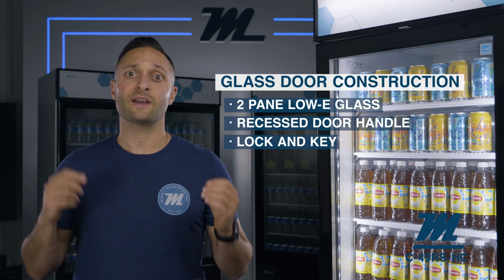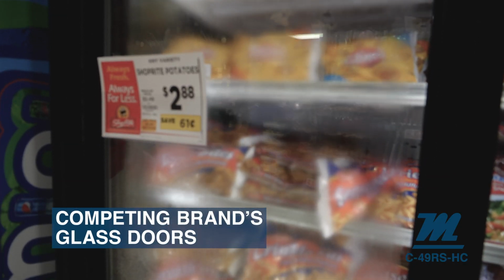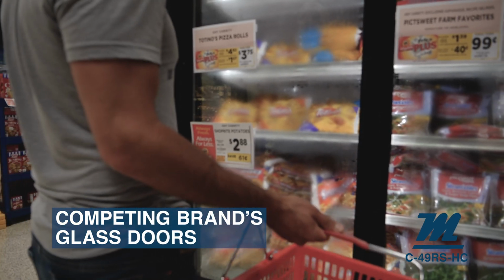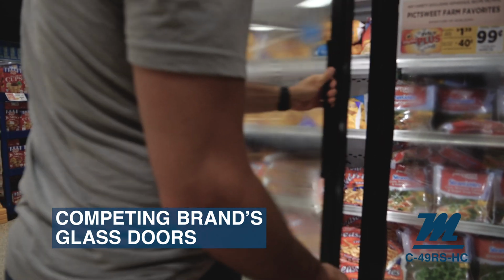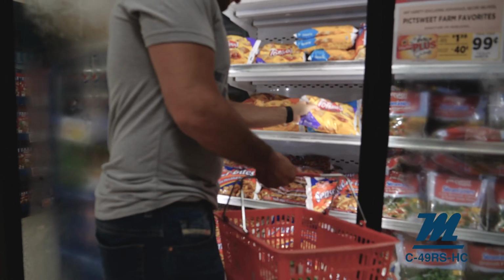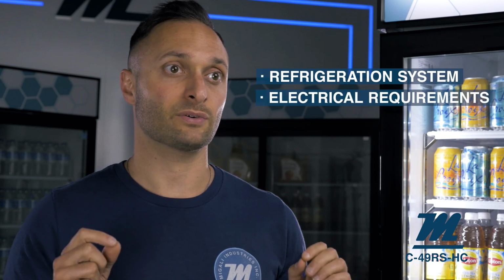This is important because there is nothing worse than when you're a shopper and you can't see the products you want because the refrigerator doors are covered with condensation and humidity. Although keeping your store in an ambient temperature of 75 degrees Fahrenheit with a low relative humidity helps a lot in preventing this issue, high-quality glass doors are also important in eliminating this problem. That said, let's move on to reviewing the refrigeration system and electrical requirements.